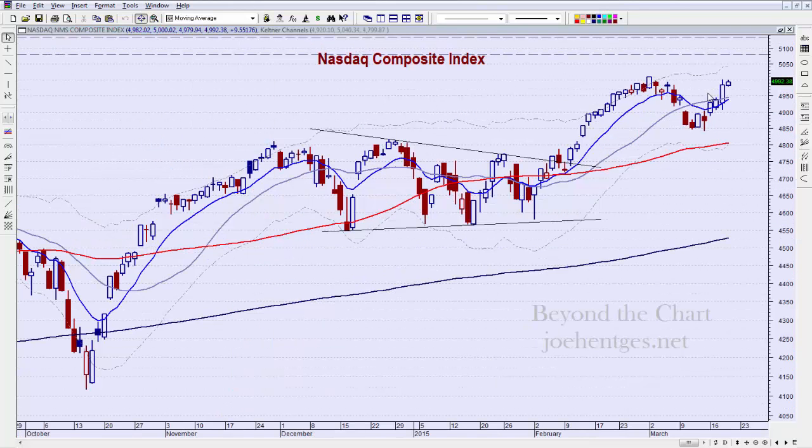The Nasdaq, as opposed to stair-stepping, has had 4 up days in a row. So the Nasdaq is acting strong, although we still have the 10 below the 21 here. That's still a little cause for concern based on how that's acting, so I'm kind of watching that.